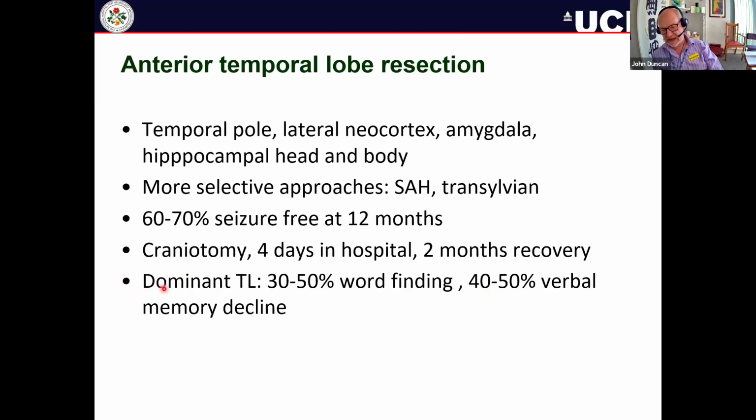After language dominant temporal lobe resection, 30 to 50% of individuals will have significant difficulty with word finding, and a further 40 to 50% a clinically significant verbal memory decline, with less impact on a non-speech dominant temporal lobe resection.